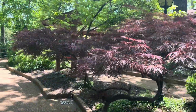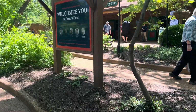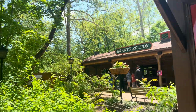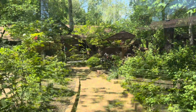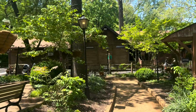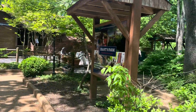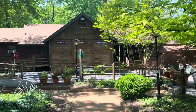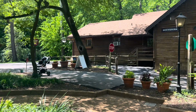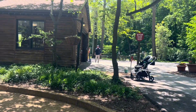In many of these clips, I do have to turn off the sound because of copyright. There is music playing, but this is as you enter Grant's Farm. You go through this little trail and you will take a tram that will take you to the main portion of the park, in which you can see all of the different animals and things like that. This little area is sort of like a restroom and souvenir gift shop situation.